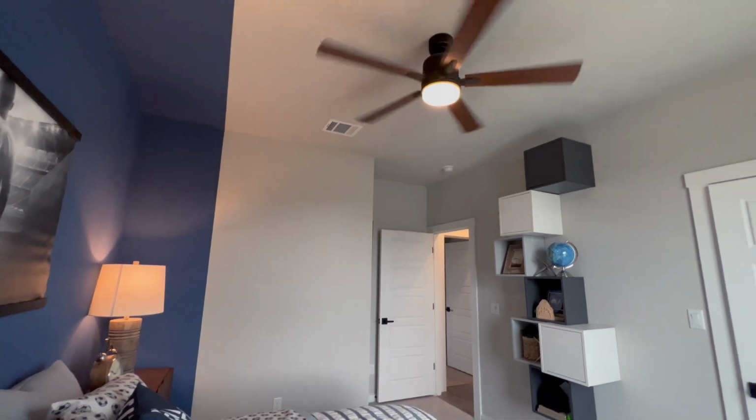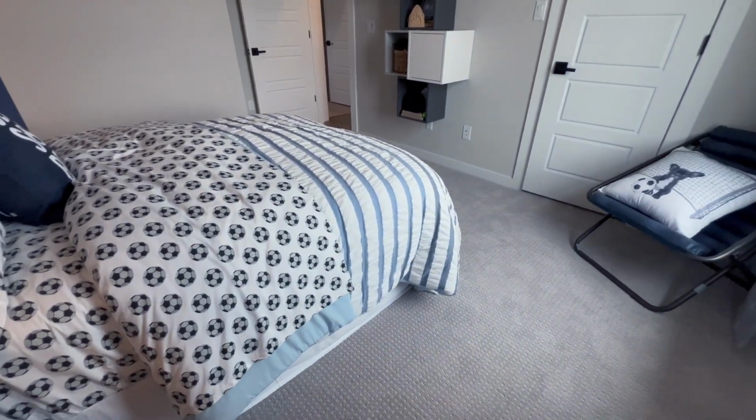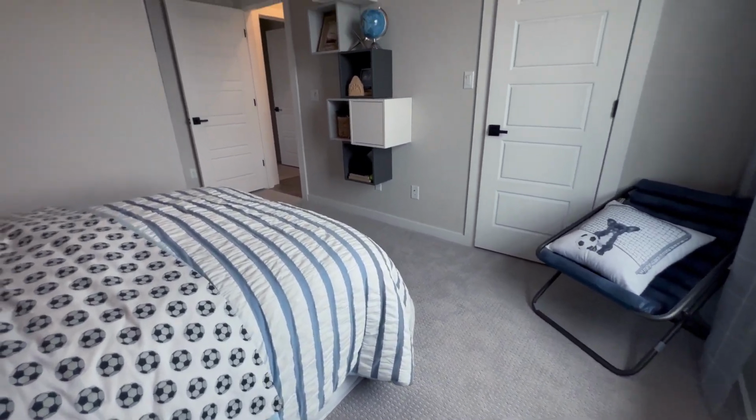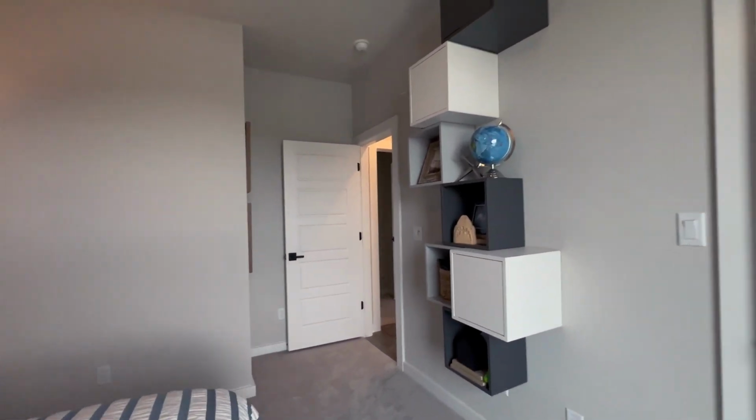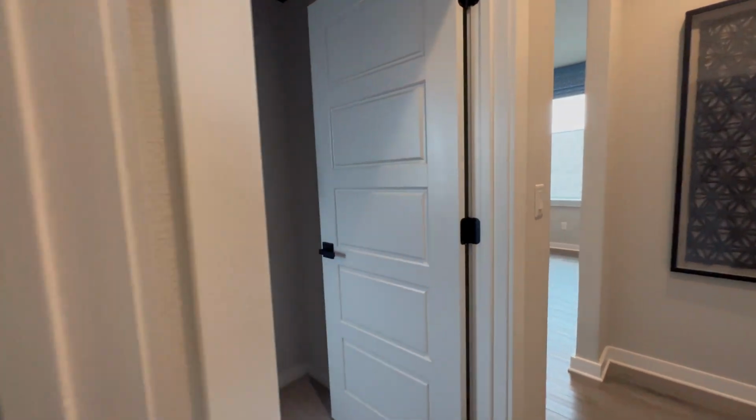Overall, it was a good space. It wasn't gigantic, so if you're going to have a dresser in here, that'll eat up some space. If you have a lot of chairs and other things in here, it'll eat up some space. This bed was a full-size bed, so not the biggest room in the house, but definitely maybe a good guest bedroom.